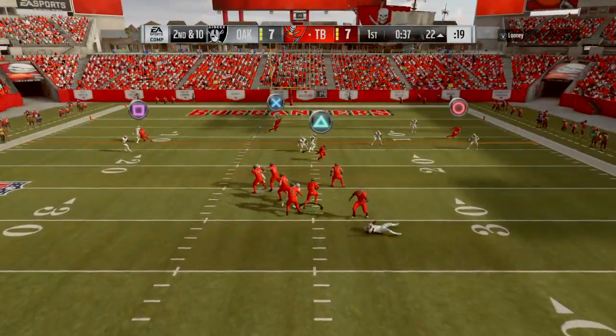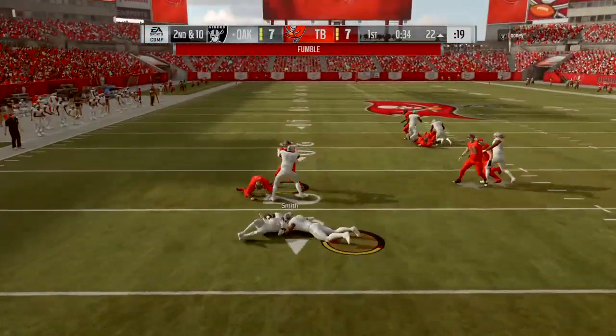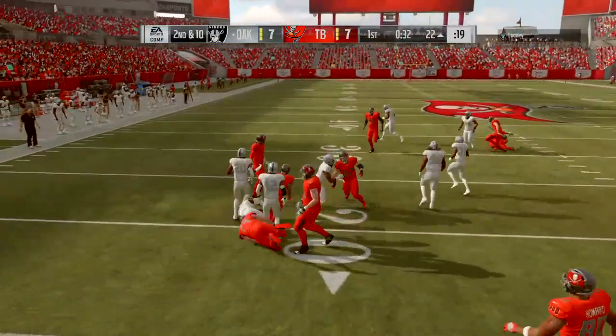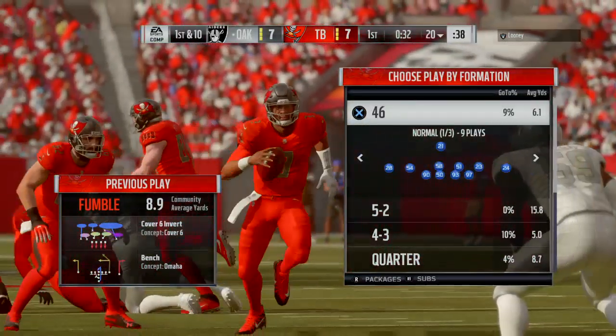Throwing again, Winston on 2nd and 10. And Winston lost the football. And the Raiders pick it up. And a big turnover there as his guys will get the football back.